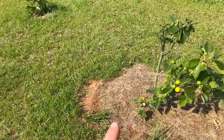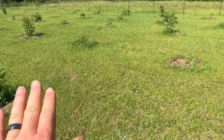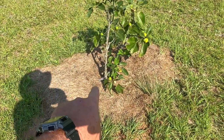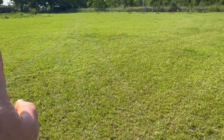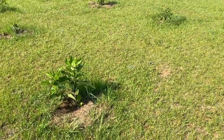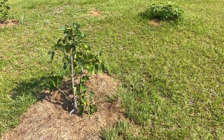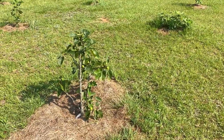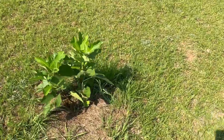I know I've got a rabbit. The rabbit has not eaten or bothered any of my fig trees, but I always see these little pools of rabbit poop next to the trees. So I know he's out here. I've seen him. He's been over my garden, and he's never bothered anything, but it's kind of hard for me to think that he would get those figs up top. I may have a possum that's in the area, a possum or a raccoon or something, getting that.